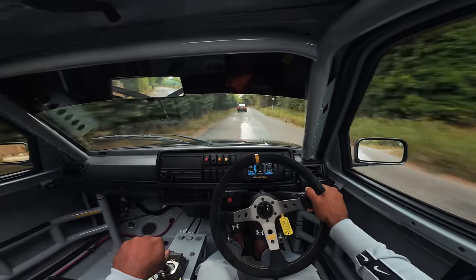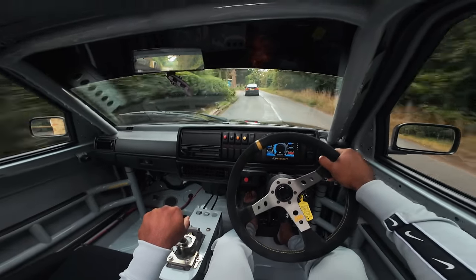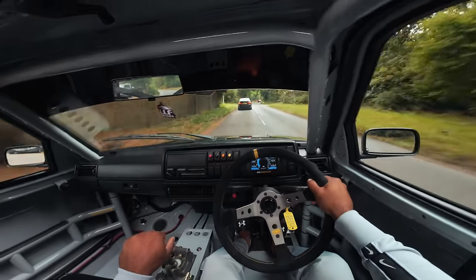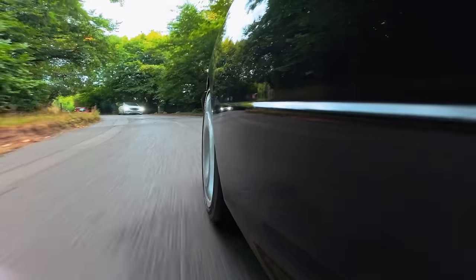Oi. She's moving. We've got this guy in his BM in front. Looks like a 335i.